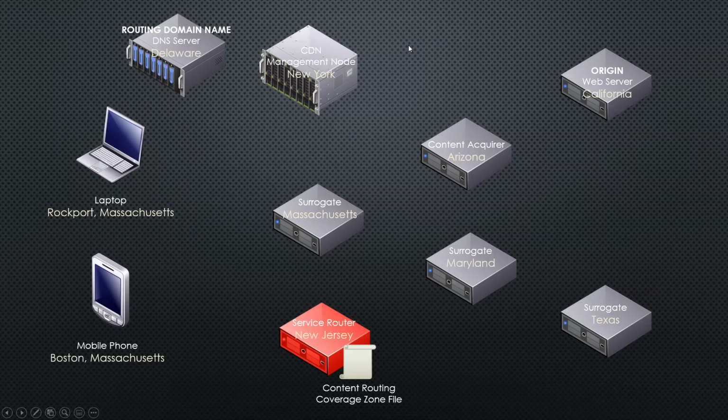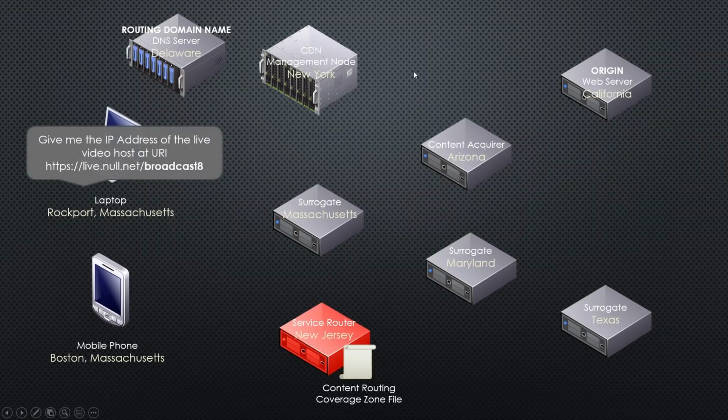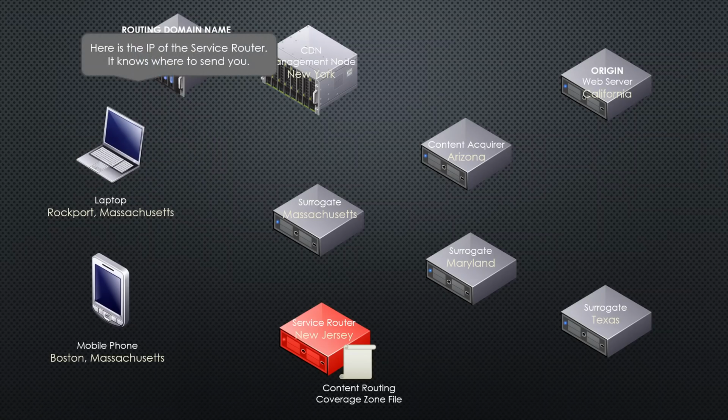And we also have our routing domain name or DNS server, and we just happen to put that in Delaware. You can't have a discussion of a CDN without having a discussion of DNS, because that is really how all of this routing architecture takes place. All right, so a user sends a request to a DNS server, and it says, give me the IP address of the live video host at this URI, https://live.null.net/broadcast8. And the DNS is going to respond, and it says, here's the IP of the service router. So we've associated that domain name with our CDN. And the way we did that was through DNS.